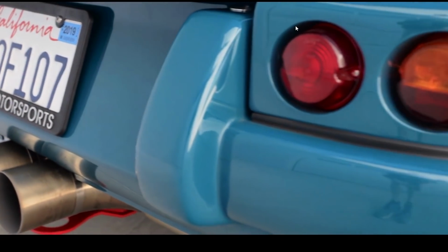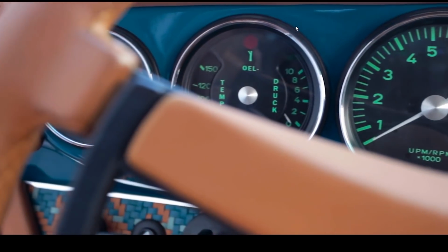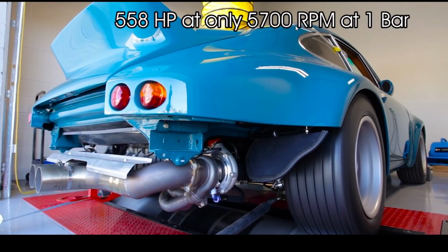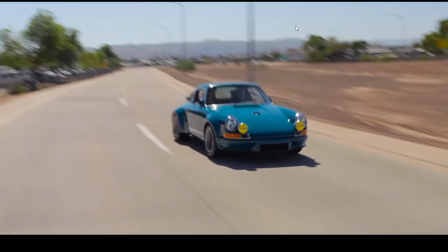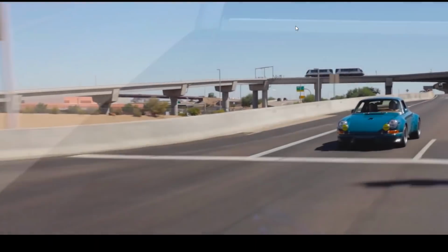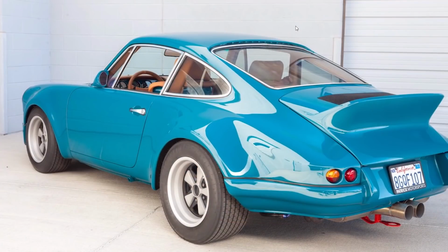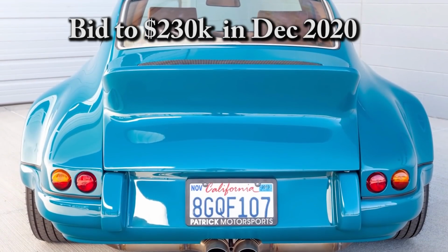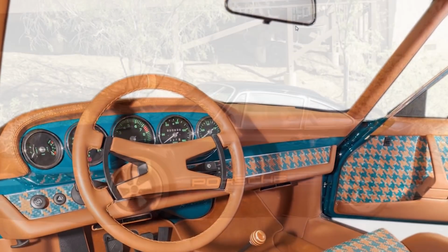Amazing fit and finish here. I like these retro style gauges with the green face. Really well done. I'm not surprised this one didn't sell. It was bid to $230,000 just this month in December. It's gonna take probably $300,000 or $400,000 plus to sell this one.